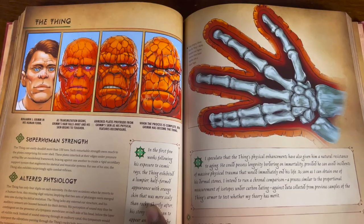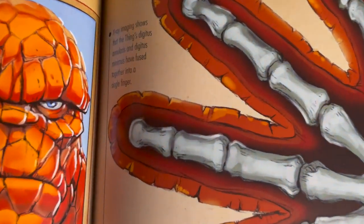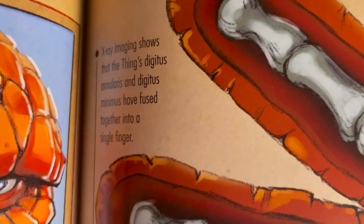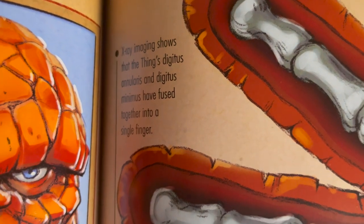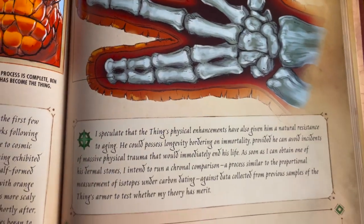But one of the things that I did not know until I read this book was looking at his hands. Because if you notice, the Thing only has four fingers. So he's missing one of his fingers. Look at this book, you can see the details of how it actually works. His ring finger and pinky finger have actually fused together. And it's the reason why he only looks like he has four fingers, but in actuality, he has all five.